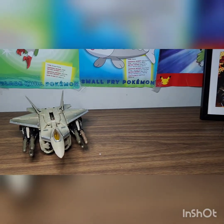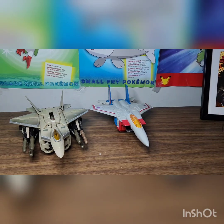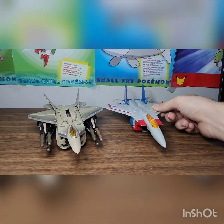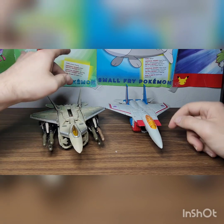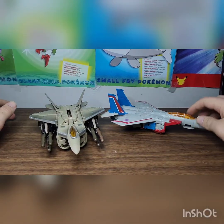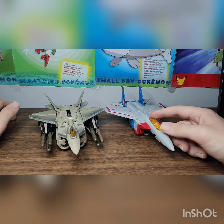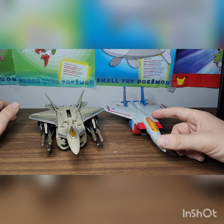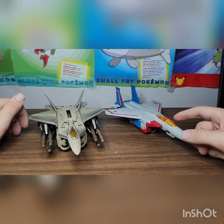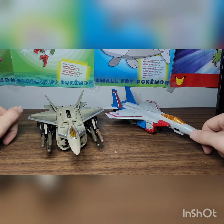It will be reviewed. Here he is with Earthrise Starscream, and it's pretty good size. I mean, technically this thing should be a little bigger because, well, I believe the F-15 is a two-seater fighter, with a pilot and a co-pilot, but I can't really confirm. We do have the F-15 and the F-22 together, which is pretty cool.